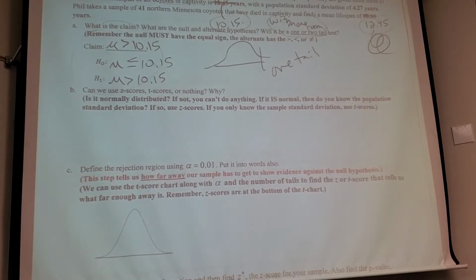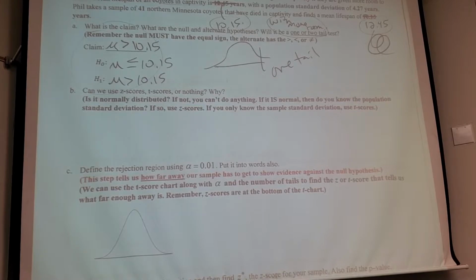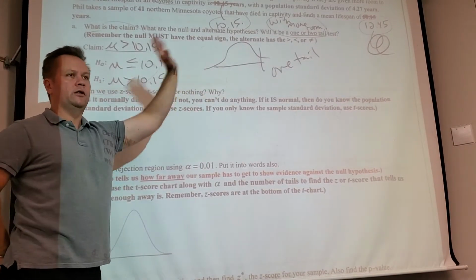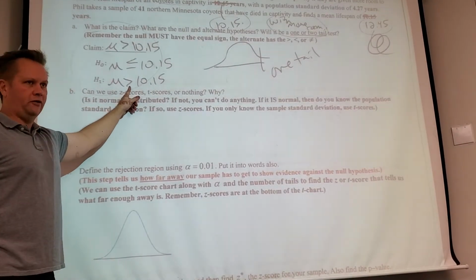That almost sounds like a dance song. What's the only way it's going to be two-tail? If the H1 is what? Not equal to. How can you be not equal to something? You can either be less or greater. Two-tail test, then. Either way shows evidence. So really, the tail test is which direction is going to show evidence. What's the only way to show evidence something's bigger than something? To get something way up there. All right, it's one tail. In fact, that points you in the direction of the tail, right?